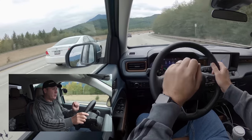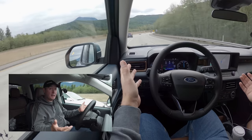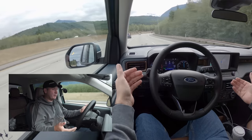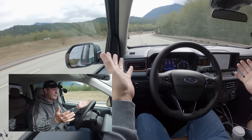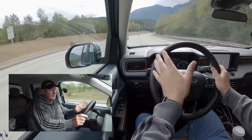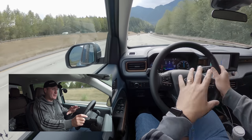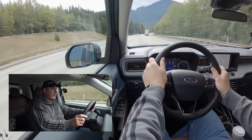And when the wheel goes green, that means it's steering for me. Now, this is not an autonomous system. This is a system that's designed to reduce fatigue of the driver. And by removing all my little micro movements, I'd say it's gonna do a good job. And yeah, it wants me to put my hands back on the wheel because it's a level 2 system, which means that the driver needs to be re-engaged at a moment's notice, just like that.